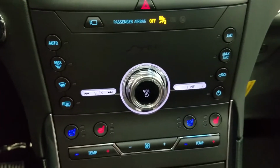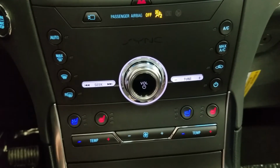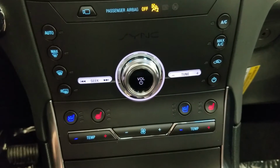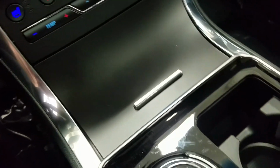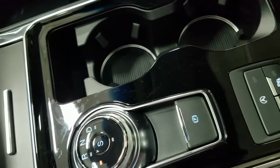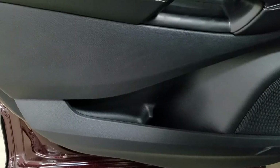Down below, we have our sync controls, as well as we have our dual climate control area, which includes air conditioning and heating for the entire cabin. Driver and passenger can also enjoy air conditioned and heated seats, and our driver can enjoy a heated steering wheel. We have console storage, as well as a wireless charging pad located underneath, a turn-dial gear shift with select shift option for the driver, dual cup holders with ambient lighting underneath, and a center console that provides tons of storage.